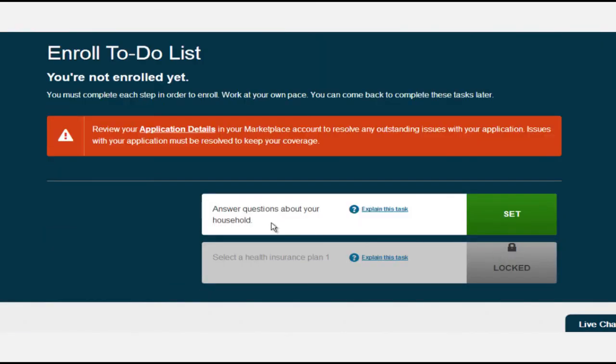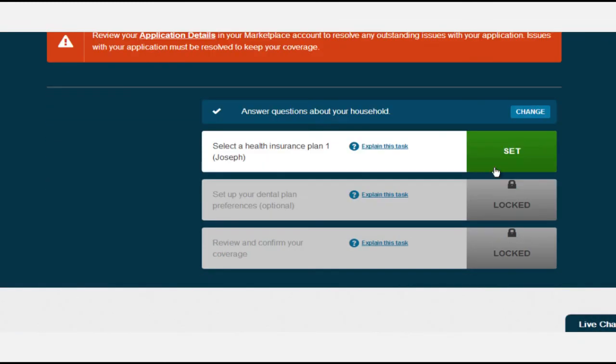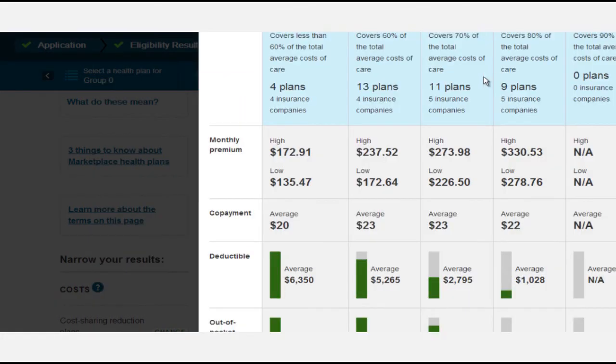First, we do have to click here, set. And this is going to allow you to verify your smoker status, your tobacco use within the past 6 months. So if nobody's used any tobacco in 6 months, you're good to go. Coming back now, finally able to click set again, view plans. This is just going to be a brief overview here, and we're going to just close out of this.